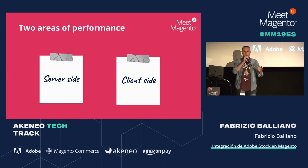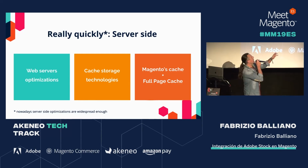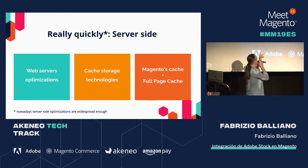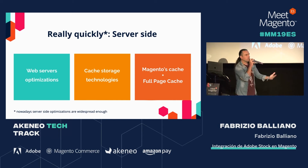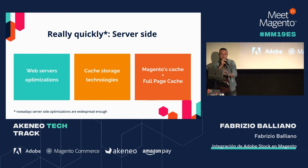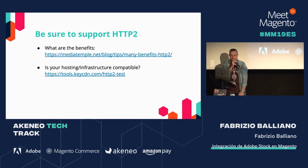I usually divide performance into two different blocks: server side and client side. And I want to go really fast on the server side. I say so because, at least in my experience, nowadays a lot of hosting companies or Magento partners that do hosting do it quite well. So let's take a quick look at that, but I can say that I don't see a lot of problems there.